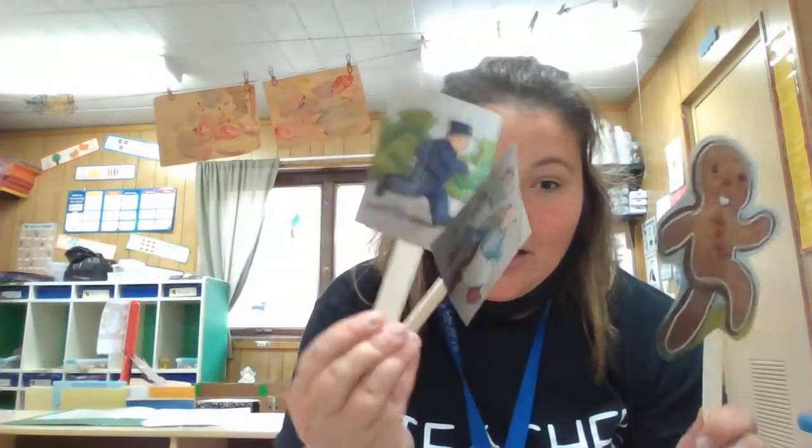Who comes next? Who does he run into? Do you remember who he ran into in this story? The police officer. But can the police officer catch him? No. So the gingerbread man runs away and he says, run, run, run as fast as you can. You can't catch me. I'm the gingerbread man. So now we have the little old lady, the little old man, and the police officer, and they're all chasing after the gingerbread man, right?